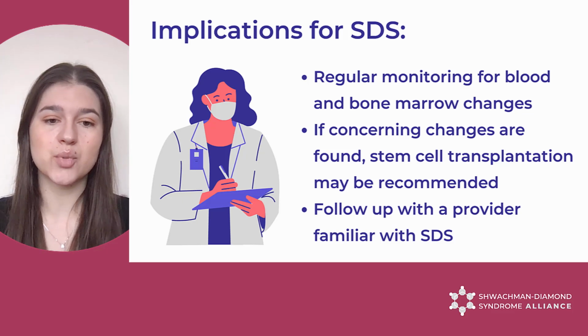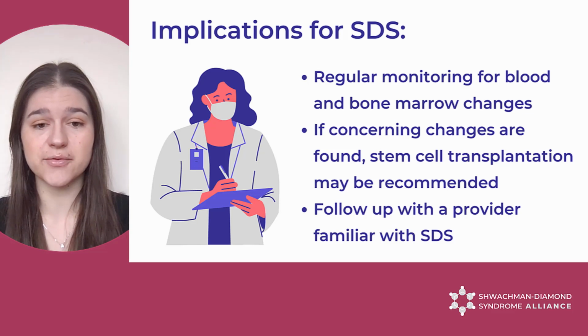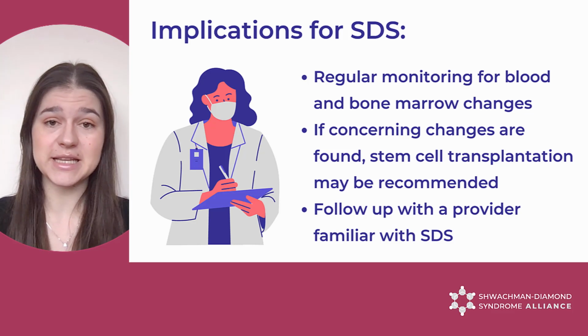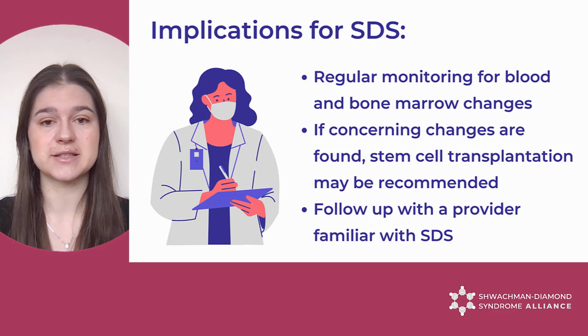However, it is also important to know that not everyone with SDS will develop these conditions, and not every case of MDS will progress to leukemia. If concerning changes are found, a stem cell transplant may be recommended. If a transplant is needed, patients with SDS need a special type of regimen and benefit from consulting with SDS specialists.